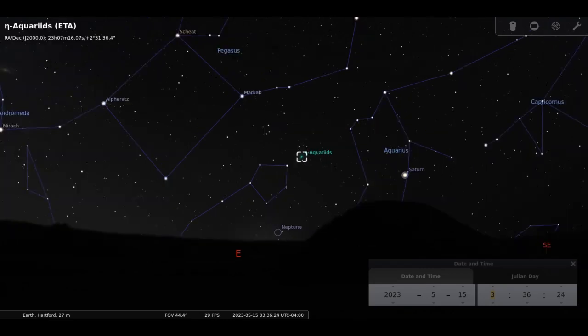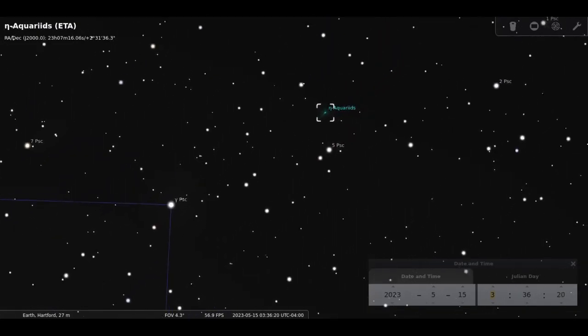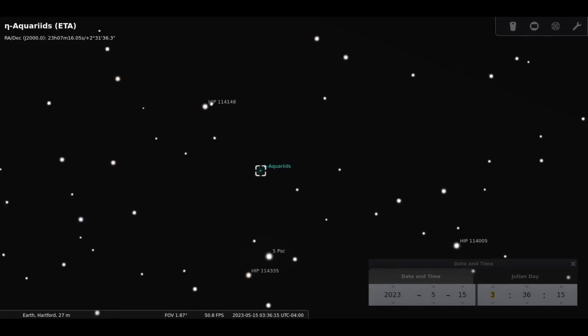The Eta Aquariid meteor showers are active all this month until the 28th. They will peak on the 6th, but the moon will be full, so it will be hard to spot those 50 meteors per hour.